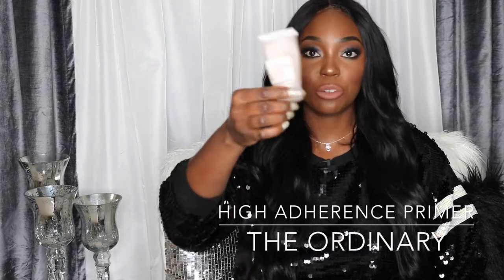That would be The Ordinary High Adherence Primer. And this particular package looks like hell because it is on its last leg. I actually just got a package in the other day with a couple more bottles of it. It helps to get rid of the look of any pores that you have. It helps make your makeup look super flawless and last longer all day, and it definitely feels more like skincare than primer.